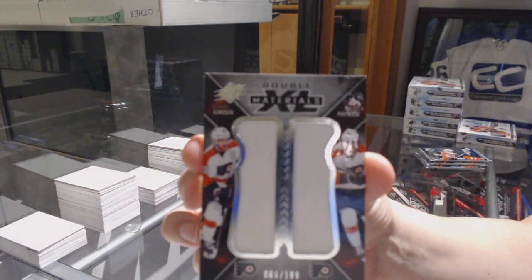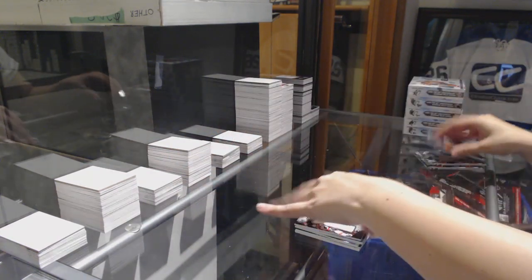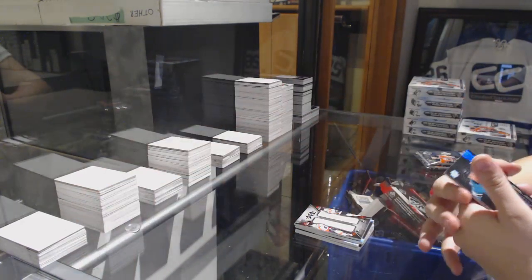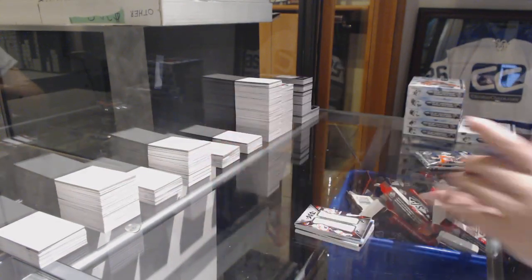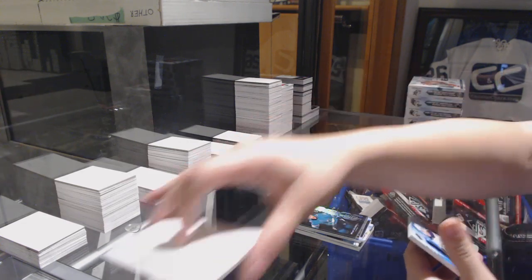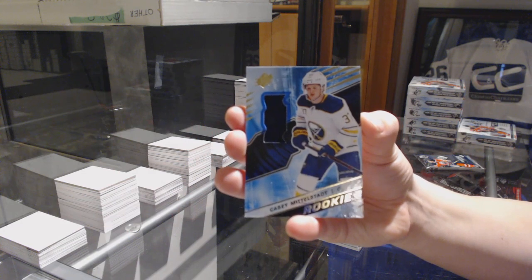Materials jersey of Claude Giroux and Nolan Patrick for the Philadelphia Flyers, numbered /199. We've got a lustrous rookie, numbered /299, for the San Jose Sharks, Dylan Gambrell. We've got a rookie jersey for the Buffalo Sabres, Casey Mittelstadt.